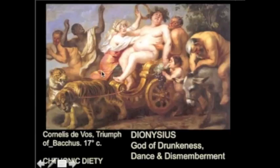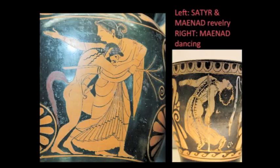You see this pretty lady here? She's probably one of the maenads. And the maenads were a group of followers of Bacchus or Dionysus who would go into a frenzy. They would drink themselves into a frenzy with wine. And when they were in a frenzy, they would find goats and tear them apart.